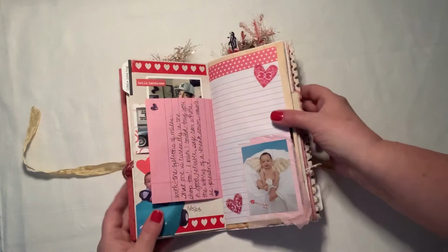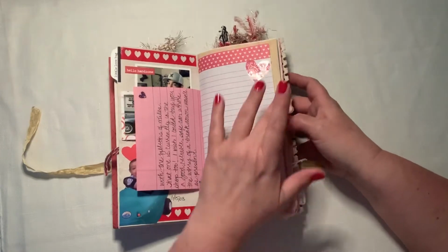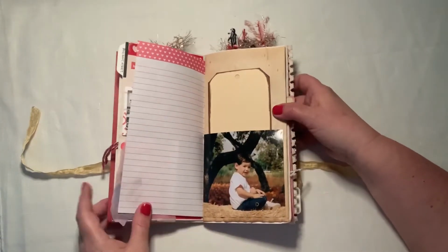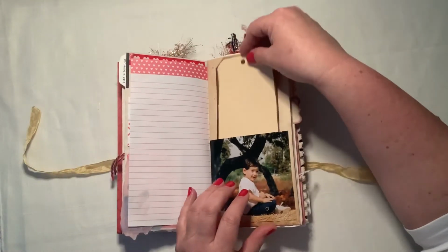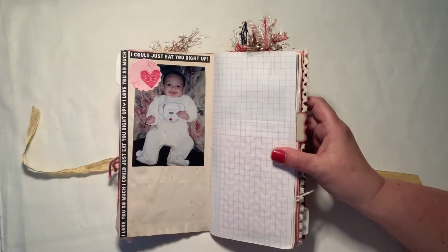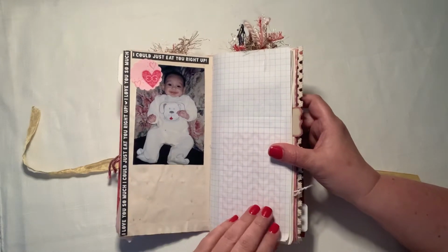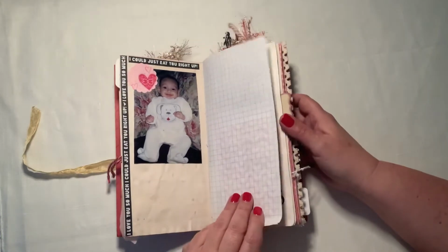Here is little Cupid baby. He was 6 months old there. Fall photo. I will journal here. Another baby. I love this. It says, "I love you so much I could just eat you right up." And isn't that how we feel when we see cute little babies? Just want to eat them up.